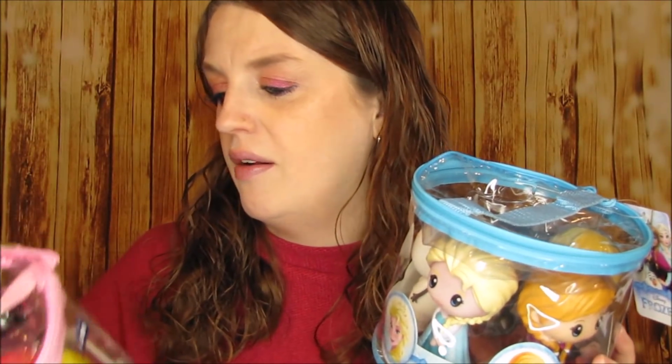So we got Ariel, Belle, I can't think of Tangled's names all of a sudden. What the heck is her name? Jasmine, Snow White, so there's 5 of them. Why can't I think of Tangled? Rapunzel, it even says it right there. Duh! So I got these for $4.99 because I wanted to get those for Miss Charlotte.